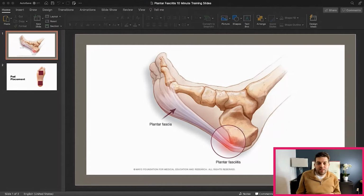If you want to break this down, and this is going to apply to so many different treatments, itis simply means inflammation. So if you have a condition name in Latin that has itis at the end, it means inflammation. Any condition that ends in itis is the result of inflammation in a given area. So in this case, the plantar fascia is inflamed, equaling plantar fasciitis.